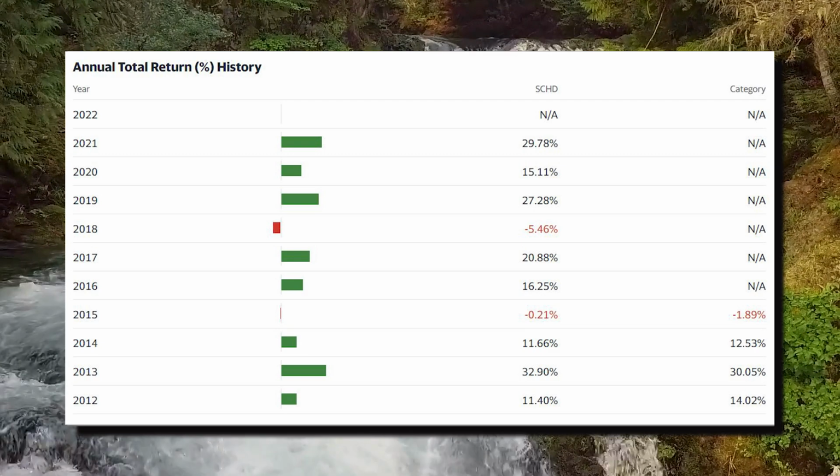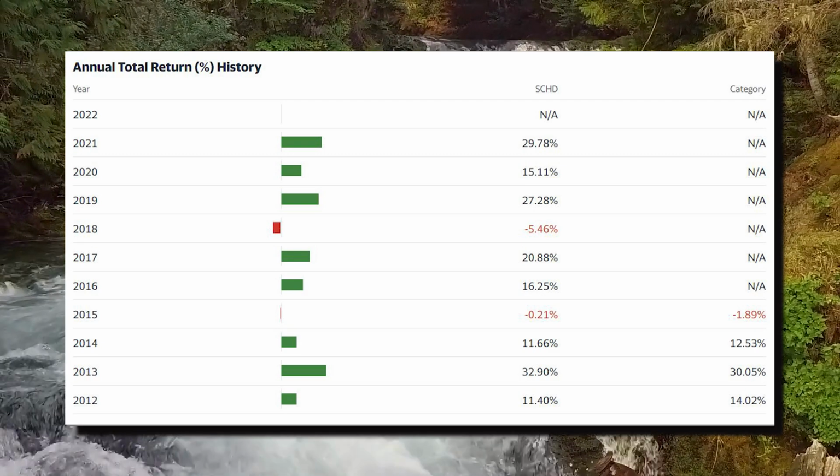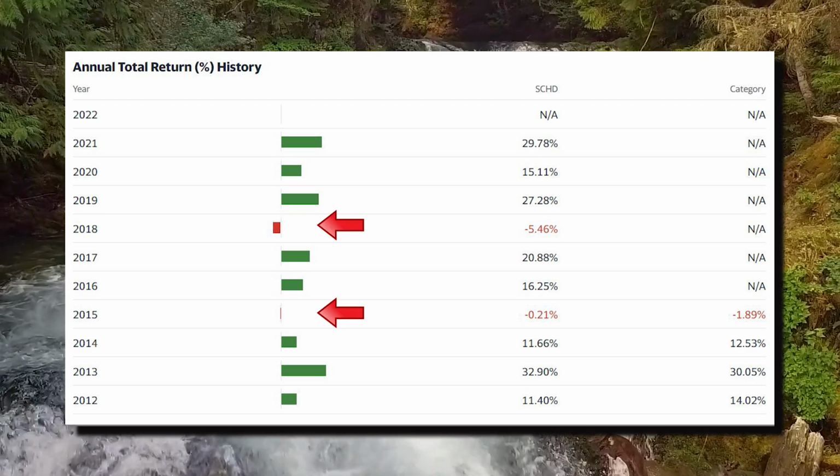And taking a look at SCHD's annual total return history, SCHD has only had 2 years since its inception where it entered bear territory, and those years were 2018 and 2015. Other than that, it's had consistent increases year over year of about 20%, which makes it one of the best ETFs that you could possibly get in the market today.